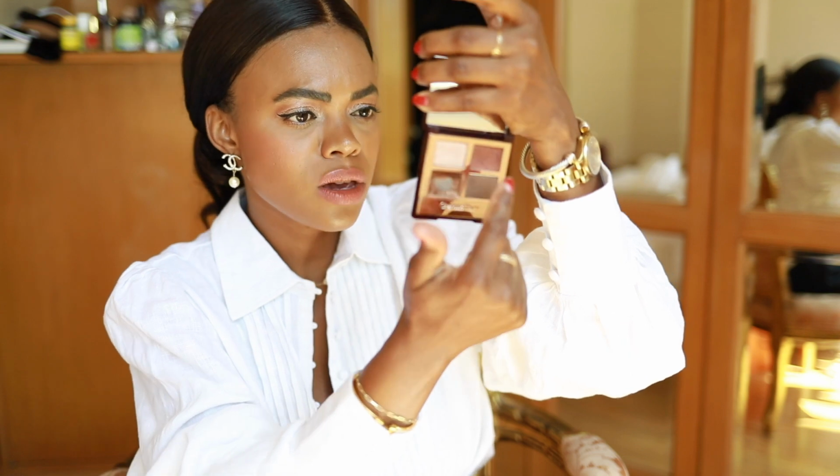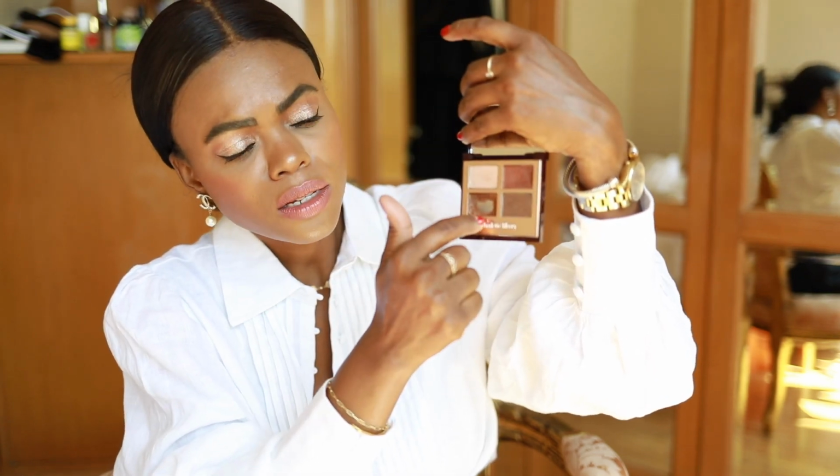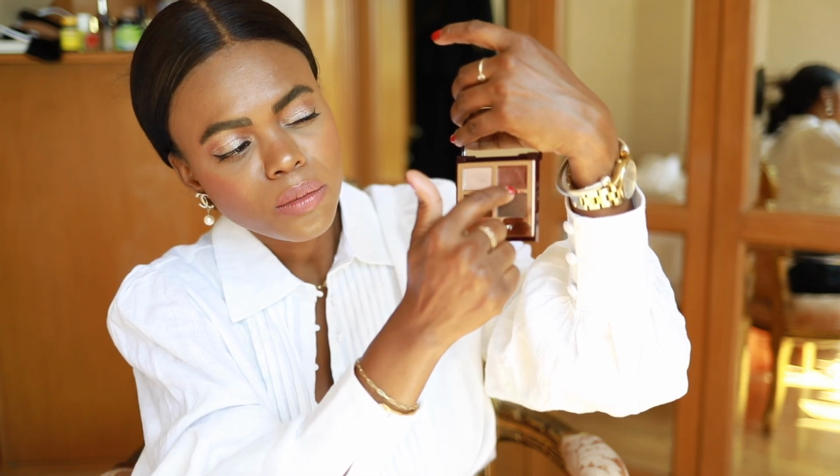I think it's smoky and, you know, prime. This is the one that I put on my lids, and then this is the one that I put on my crease. This is the best combination, I'm telling you. It just gives your eyes the prettiest look.